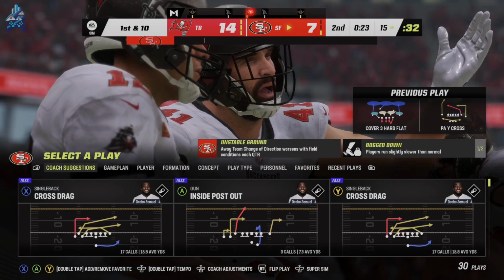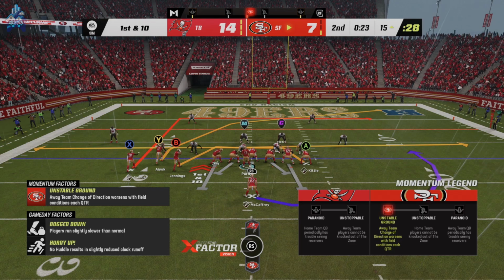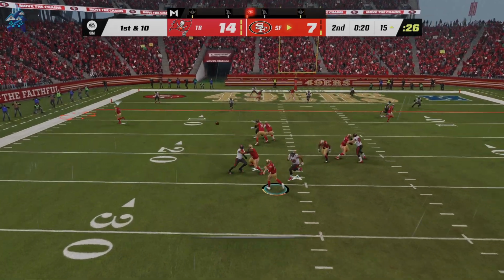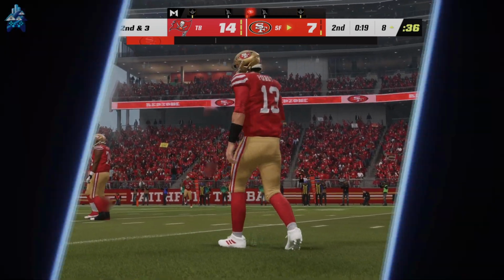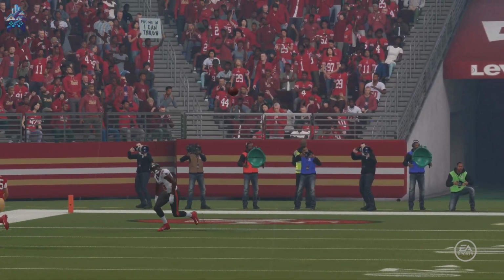He's certainly done a nice job spreading the field on this drive, and here he finds his big tight end for good yardage. And that's what you have to do. Keep defenses guessing about where you're going to go with the football. Sideline throw, it's complete. And a nice job there of keeping the toes inbounds. That was play number 7 on this drive, and it got him 7 yards.